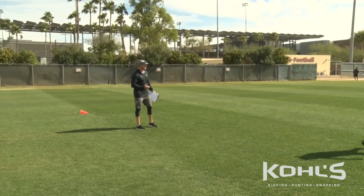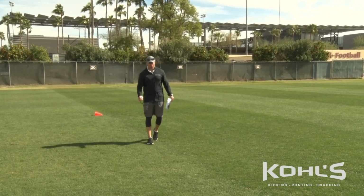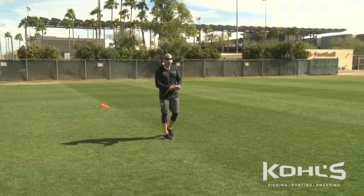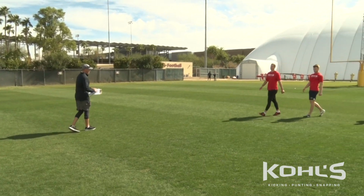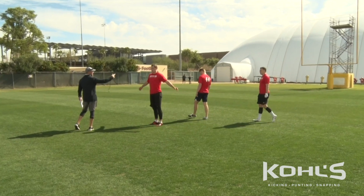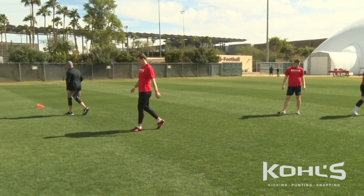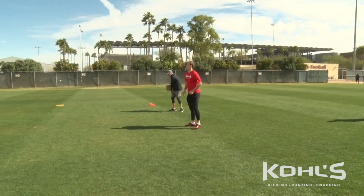Come on up, who's left? Three guys. Okay, each guy will get two punts. Big ball wins. Okay, Mason, Blake, Cameron. Okay, everybody gets two punts. We'll cycle through. Big ball wins.